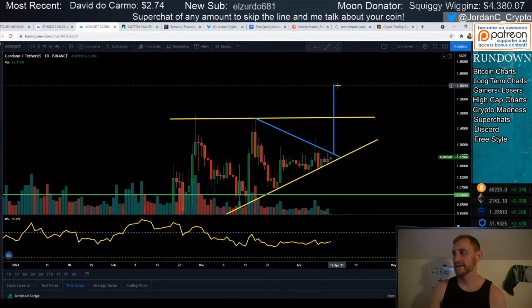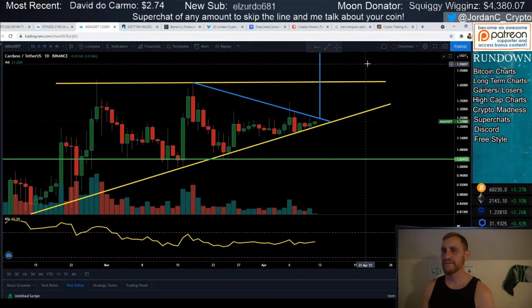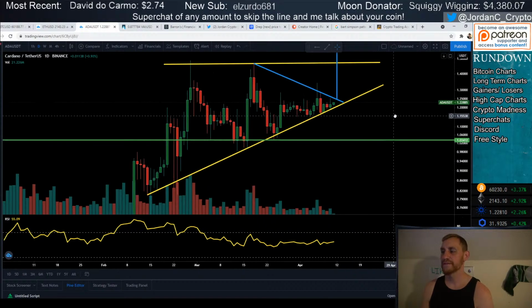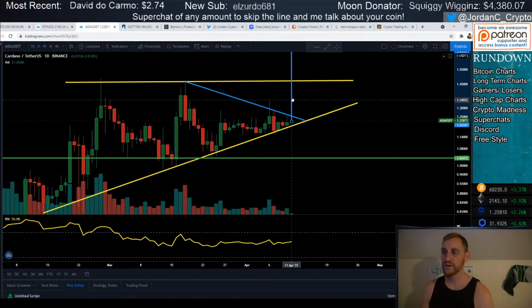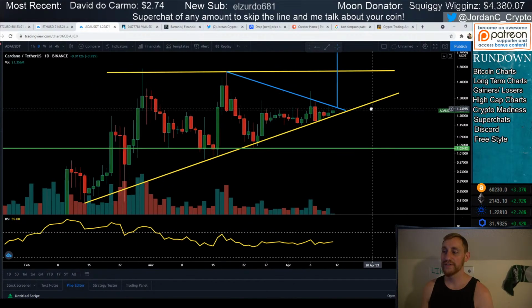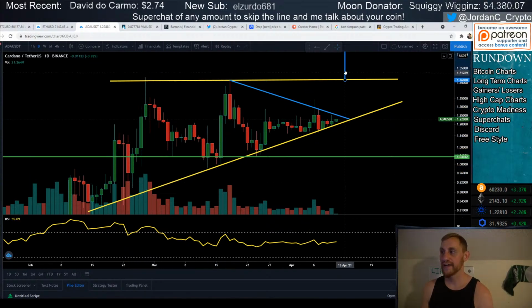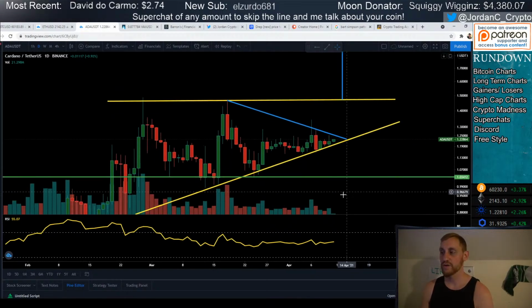But yeah, 172, somewhere around that range, could be a measured move target for Cardano out of this symmetrical triangle, which inherently would break you out of this ascending triangle, which we know the target for is 207, right? So we're still waiting for Cardano.